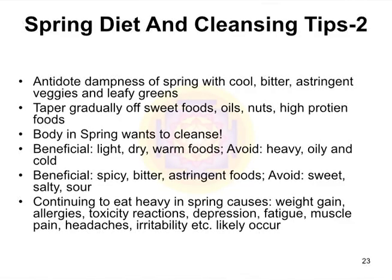Spicy, bitter, astringent foods, avoiding sweet, salty, and sour. The heavy, damp foods, sugar and dairy. If there's one time of the year to avoid both of them, it is the spring. We should avoid them all 4 seasons, but the spring especially, super important.